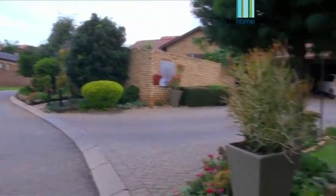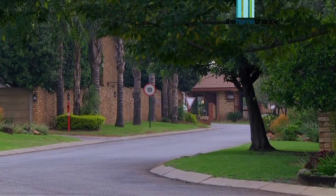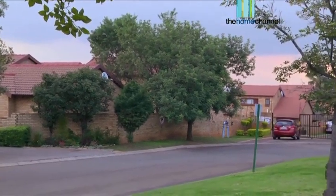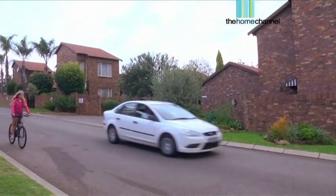And tell me a bit about the units. What do you typically find here? You've got your standard 2 beds, 2 baths, double garage, and they range from about 850 and up to 3 beds, 160 squares or so, and that will go then for about 1.5 mil.